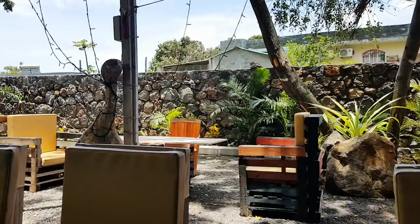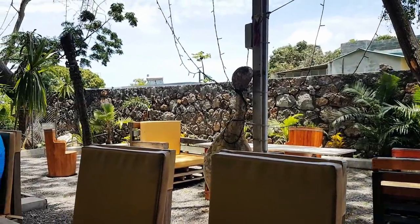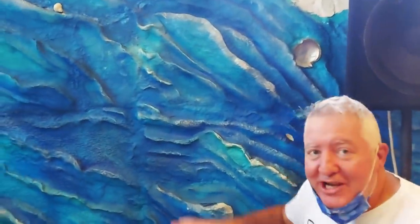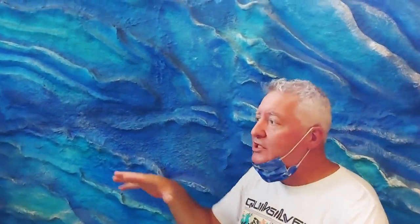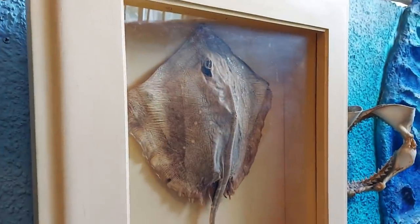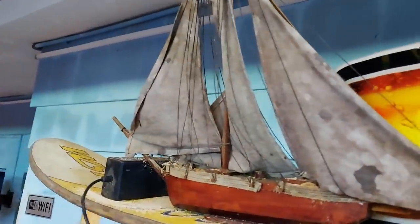And it's really incredible because wherever you look, there's something new. It's like, oh, there's a chair made from a barrel, I suppose. If you come stand by the wall, it is ruffled like it is the sea. It feels like you're actually underwater here. And you've got a few puffer fish and an array. And there's so many things all the way around. You actually have to come here and look at it yourselves.